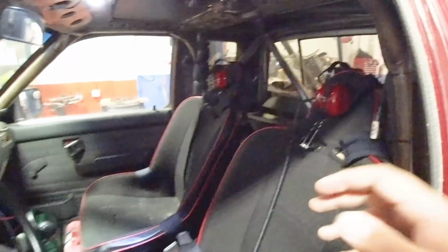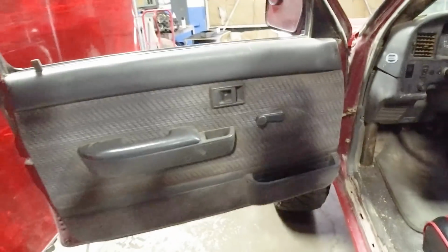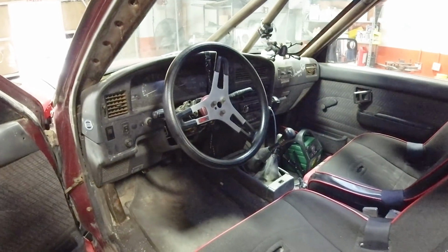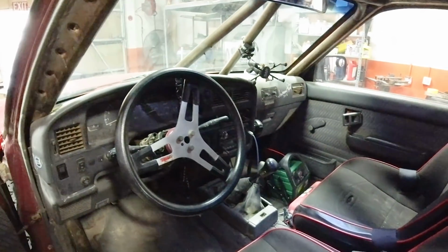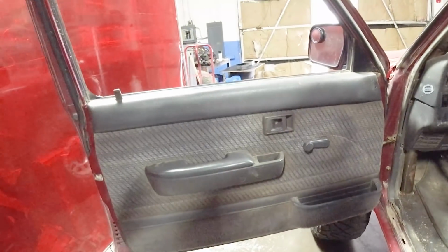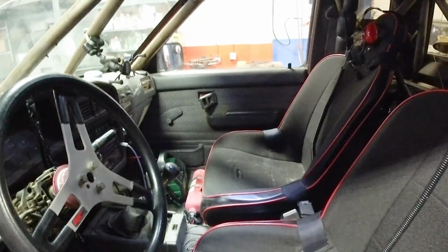These are the PRP seats that I put in there, much more comfortable. I got the headsets here as well. One of the things that I really love about this truck is that the factory dash is still in place and most of the factory interior is still in place. It just makes it feel like you're driving a regular truck and not something that's all raced out. It does have the factory door cards as well, crank windows, and manual door locks, which is great because it's just less things to break.